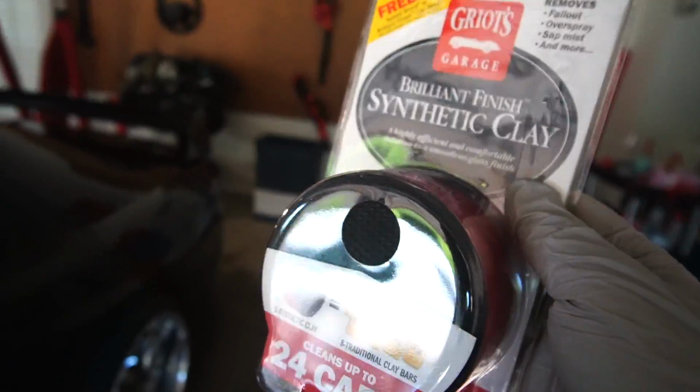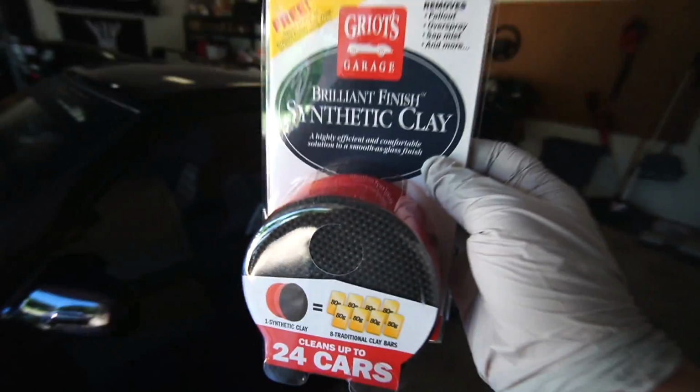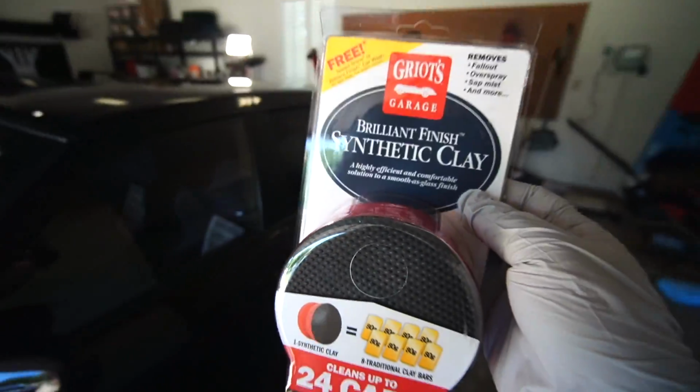Now I'm gonna go ahead and do what I think is the most satisfying part of detailing, and that is claying the paint. Now I actually wanna show you guys a different way of doing a clay bar, a synthetic clay bar. I have used both over the years. A lot of people in the comments might say, oh, it's not the same thing, don't do it. Shut up, I'm making the video.